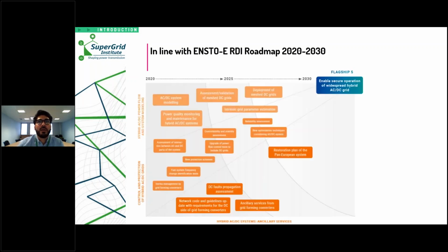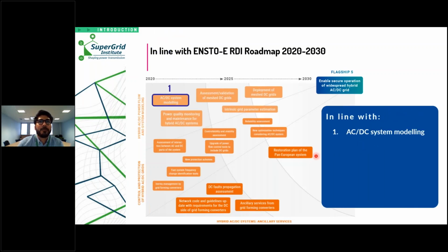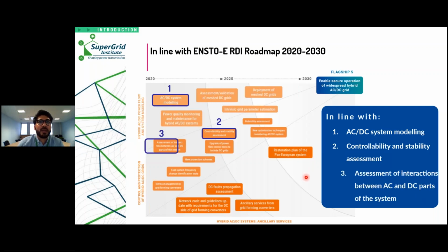So the NSOE, which consolidates the view of European TSOs, mentioned in its latest RDI roadmap that to enable secure operation of widespread hybrid AC/DC grids, RDI must focus on these milestones over the next 8 years, as you can see up here. So the topic presented here today is in line with milestones related to AC/DC system modeling, controllability and stability assessment, and understanding the interactions between AC and DC parts of the system.